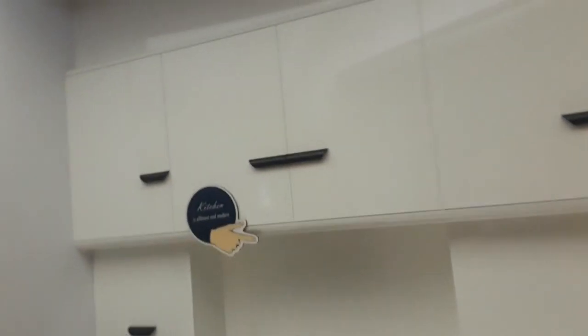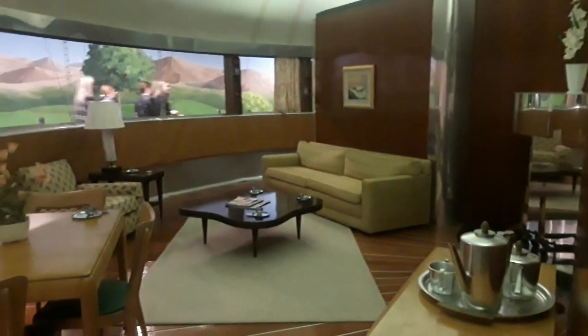The walls are ventilated, and rainwater runs through the walls to serve your water. Kitchens are all in one design. And this would be your living room area. Nice and spacious for what little room there is in the place.